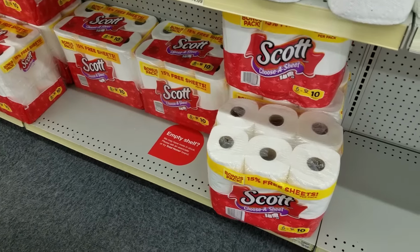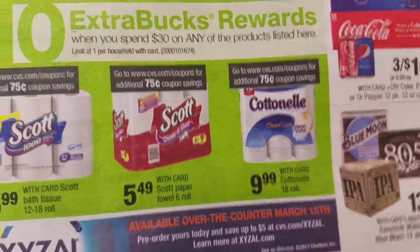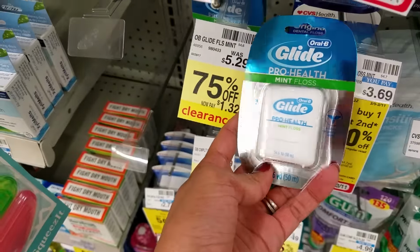Oh, I got so excited I forgot to tell you. The Scott paper towels are $5.49, the toilet paper are $6.99, and the Cottonelle are $9.99, all a part of this deal. While in the toothpaste aisle, I found some clearance on some Oral-B.